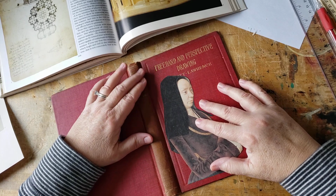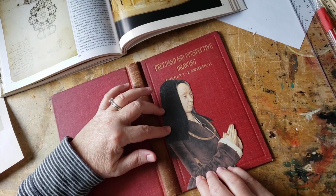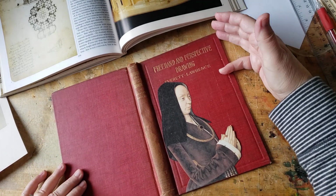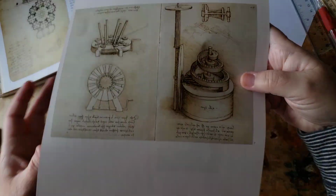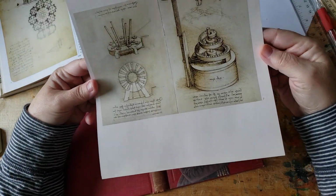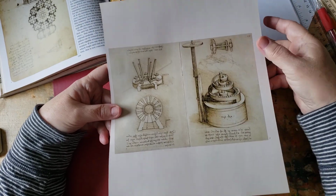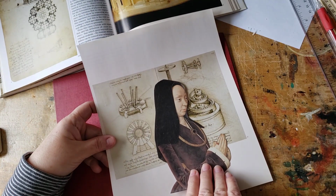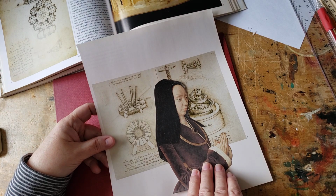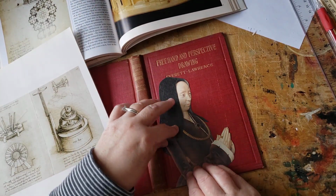And then I got to thinking that maybe I would like a little bit of, because it's on freehand and perspective drawing, I got to thinking about the drawings from Leonardo da Vinci. Now, this isn't da Vinci, but I got to thinking about Leonardo da Vinci's perspective drawings. And I thought maybe one of these would look nice in the background. That maybe Sister Magdalene is gazing upon some of Leonardo's beautiful work.